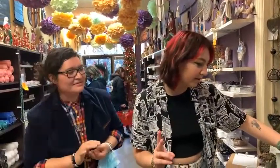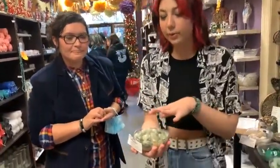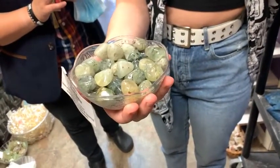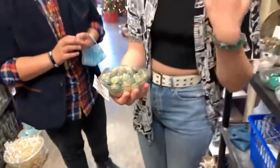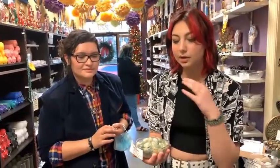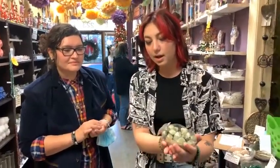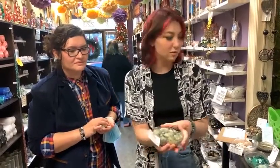I also wanted to feature two of my favorites, Prehnite with Epidote. I love this for all mothers, if mothers need a gift, because the stone is called Heals the Healer. So for someone who is giving a lot of healing energy to other people, this is for healing them. When they are giving out energy all the time, this is a great stone for that. I love it. It's a beautiful color. It's got Epidote in it, which is really cool.